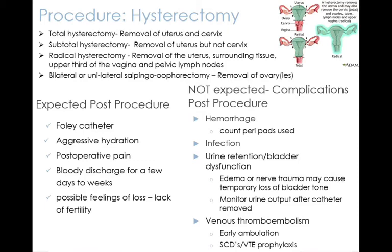Again, this is going to be a loss of fertility, so depending on the age and the number of children that a woman has, this is a loss of fertility. We don't expect hemorrhage, so again, after surgery here, they will possibly use a peri-pad for spotting, but we don't expect peri-pads to be used frequently or have heavy bleeding from that. So let your patient know that if you're changing your pads more than a couple of times an hour, to let somebody know.